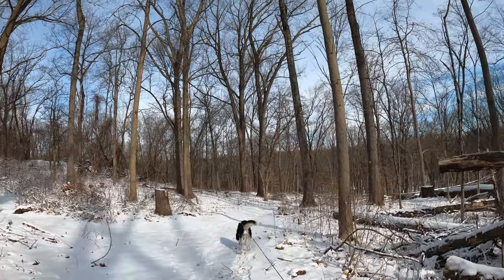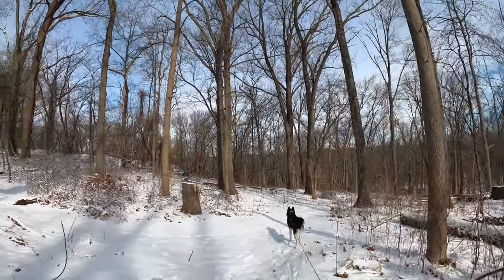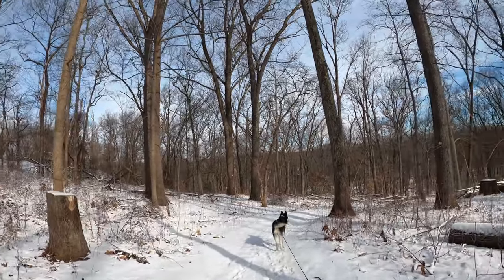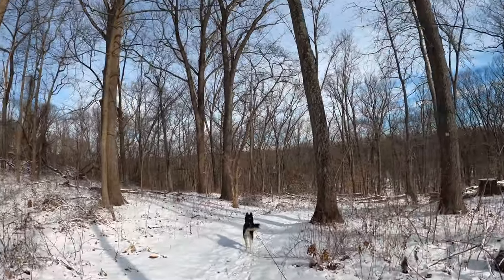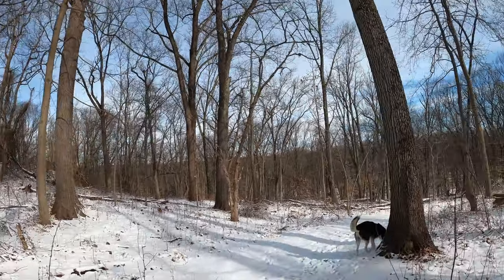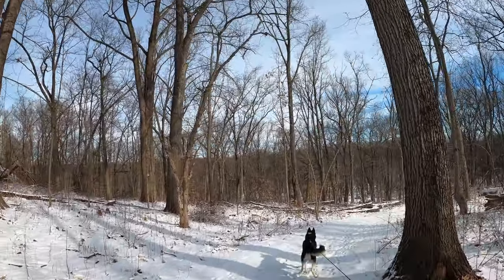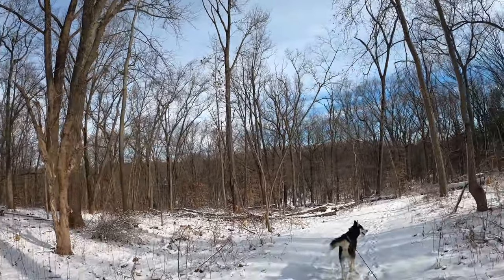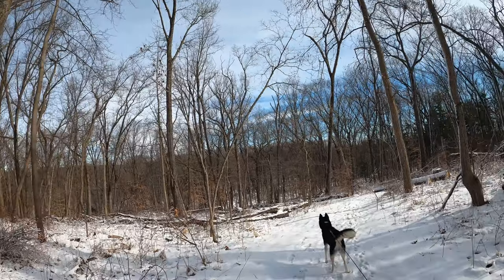So anyway, there is just something about winter that I love. I mean, it's quieter, obviously no bugs in this area, which is a big plus, or at least not many that are going to bother you on the trail. There's a lot less people too, so you tend to get the trails more to yourself.